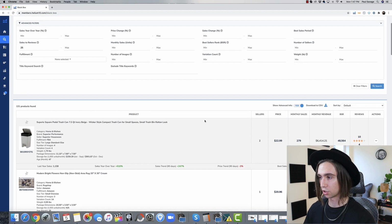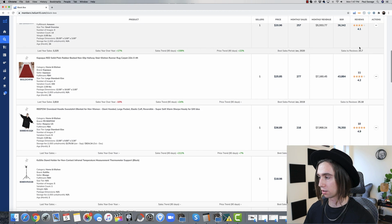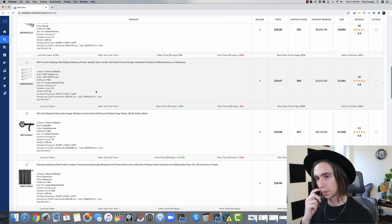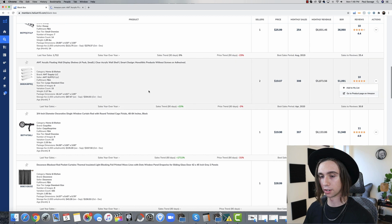131 products found. It's just home and kitchen, keep that in mind. And then why don't we go ahead and sort by reviews, low to high. It looks like it kind of already is like that, so we'll just look at it like this. So, acrylic floating wall display shelves. I actually do like that. I think that's very simple, but it's not so simple that it can't be modified. We'll just open it on a new page here. We'll go check them out later.